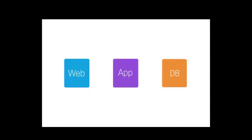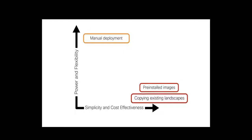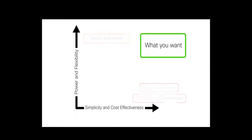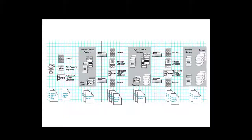Fully automated deployment and governance is straightforward for basic web applications. But enterprise applications have required either manual deployment, with its high costs, long time to value, and risk of human error, or pre-installed images, or copying an existing landscape, convenient but inflexible. Cloud solutions and converged infrastructure simplify provisioning and configuration, but enterprise architects still must design meticulously to support application requirements.